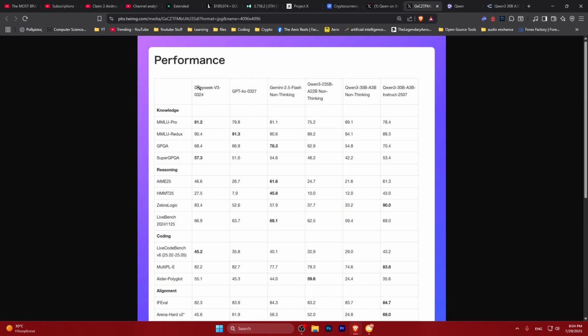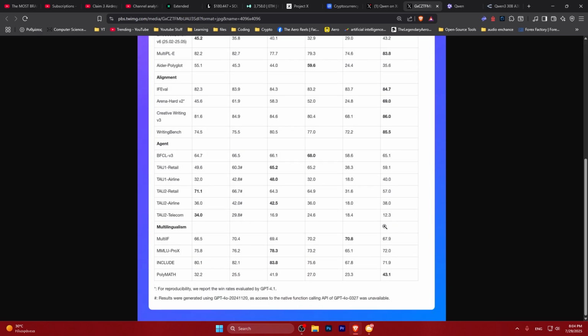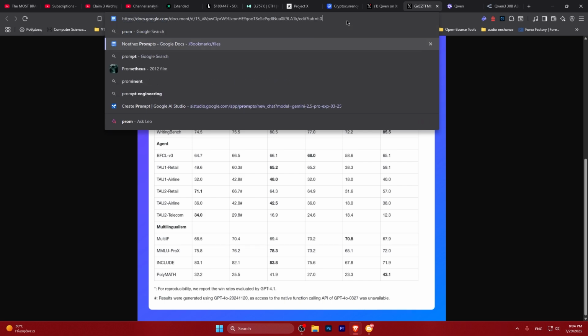DeepSeek V3 is a lot bigger, GPT-4o a lot bigger, even Gemini 2.5 Flash is probably a lot bigger, and the previous 2 Qwen models were also quite big compared to this one. The previous one was very small, non-thinking, but they improved it so much, literally nearly 2 times on a lot of benchmarks and at least 10 to 20% on the already a little bit saturated data. So I find this super incredible and we're going to test it out right now. We're not going to be wasting any more time.